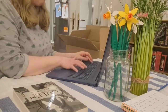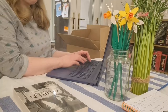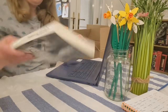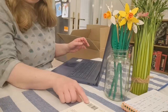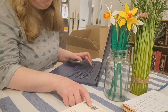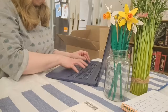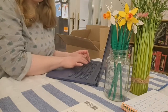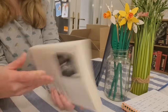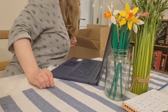Right, let's get this one written up. So yeah, Queen in Cornwall by... And yeah, that's right, Antenna Publications, and it has 280 pages. Okay, a few more.